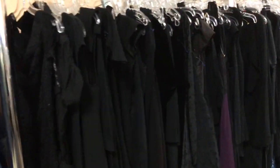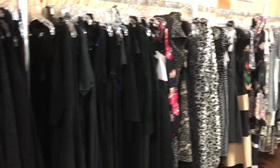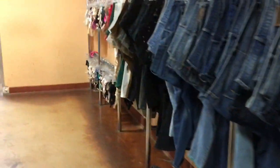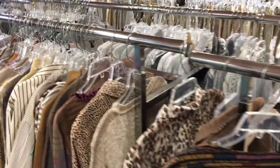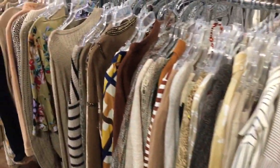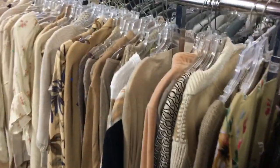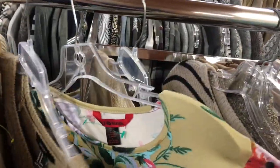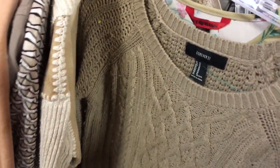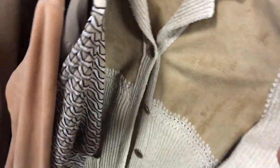And they have the dresses. There's long sleeve sweaters, every color. Long sleeve shirts, $4.59. If you get a blue tag, half price. Where are you going to go for this? And you look for a brand. Look at this, Forever 21. Wow. Look at this with the leather. Beautiful.